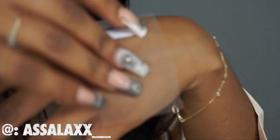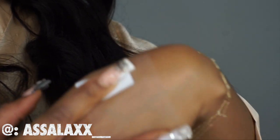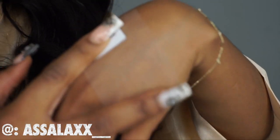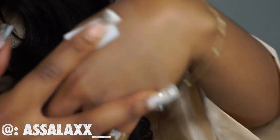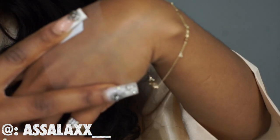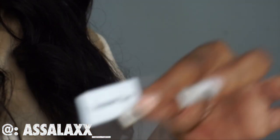The transparent lace, which is this lace, is more white, but it's harder to blend as opposed to the HD lace. It's better than the regular lace, but it's not as good as the HD lace. You would have to definitely go in and tint it, use your makeup and all of that, because as you can see, even though I'm light skinned, it's still showing lighter than my skin tone. So you definitely have to do some makeup or tinting with the transparent lace.